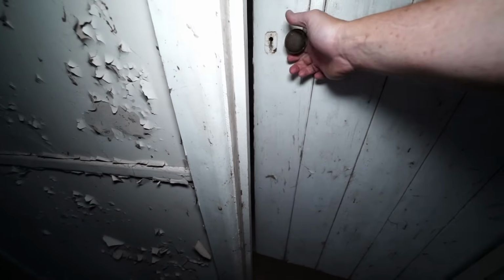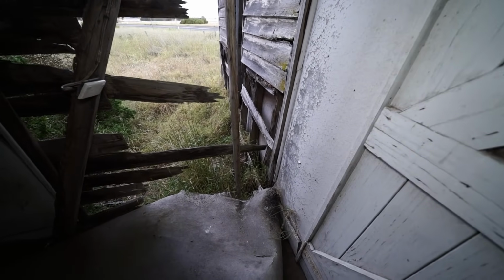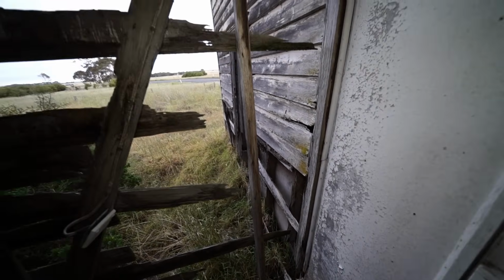You'll see if this door opens. Yep. Oh, something's in the way. It's a bit of lino, I think. This kind of raises up a little bit, this room. Now what I did notice when I walked in that back door, a lot of the timber cladding has been removed to eliminate the beehives, but there was still some bees buzzing around, so I think the bees like this old place.